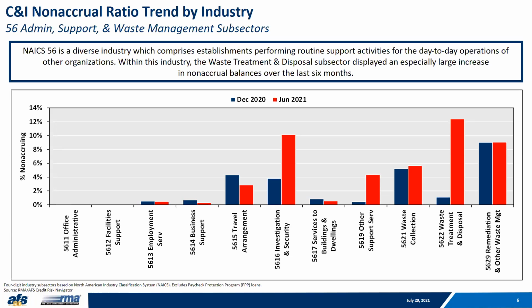And I've split these 6 between 2 subsectors. One subsector that has issues, but those issues haven't changed over this past half year. And then other subsectors that have shown a substantial increase in 2021. So the 3 subsectors that fall into the first category, and that being where they've had issues, but they really haven't changed a lot, is 5615, travel arrangement. Pardon me. It was 4.3. It's now 2.9. So a good improvement. 5621, going over to the left, waste collection, was 5.21, is now 5.63. And then 5629, the last one on the right, was 9.02, is now 9.04.